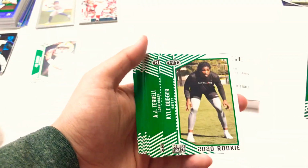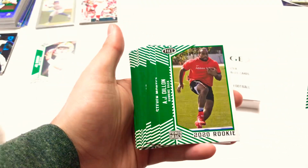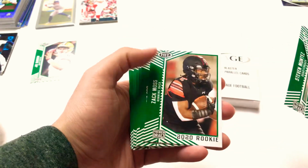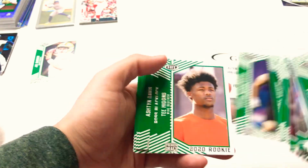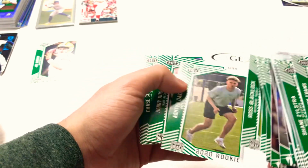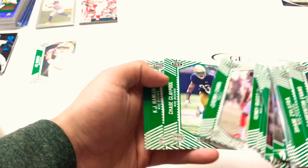Here we go, Cole Kmet, Kyle Duggar again, A.J. Terrell, A.J. Dillon, Steve Montez, Zach Moss. Here we go, Tommy Stevens. There's T. Higgins, Ross Blacklock. Got Henry Ruggs, Chase Claypool.